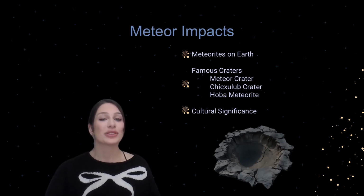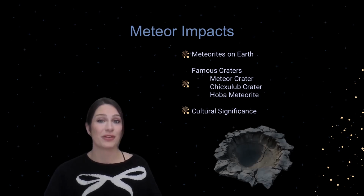Meteorite impacts have also left a profound mark on Earth's history. Take the Chicxulub crater in Mexico, for example. It's believed to have been caused by a massive asteroid impact 66 million years ago, triggering the extinction of the dinosaurs and reshaping life on our planet.